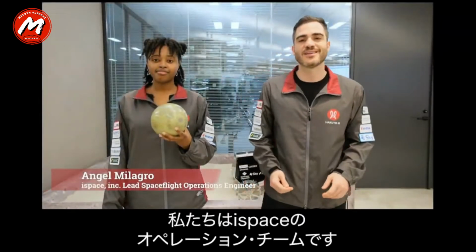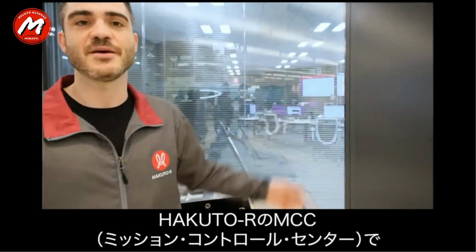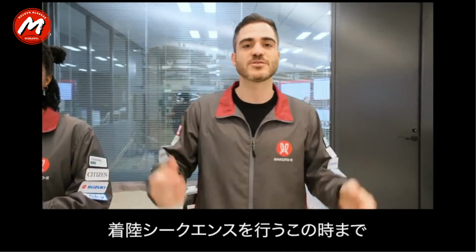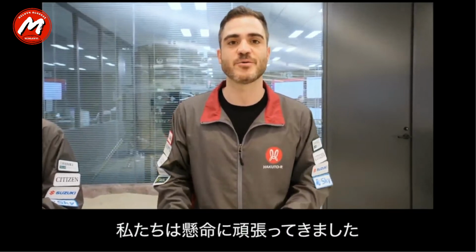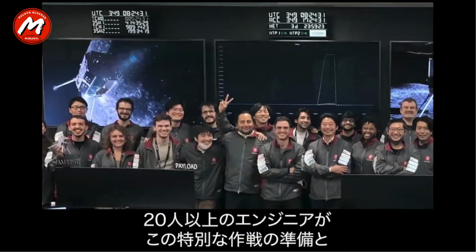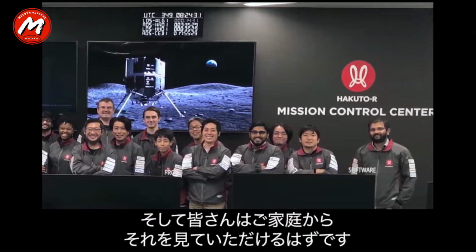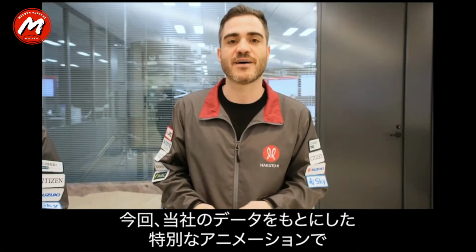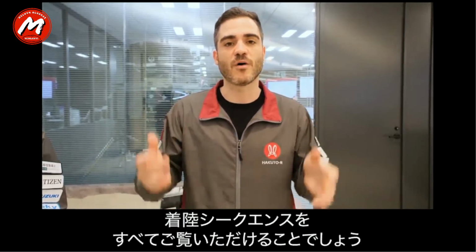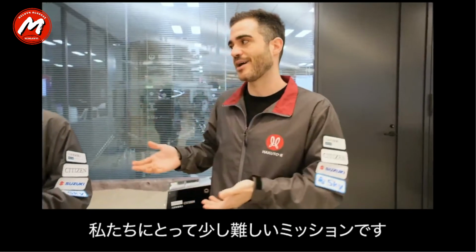Hi everyone, we are the ispace operation team and we are here today in the HAKUTO-R MCC Mission Control Center to execute a really special operation. We have worked so hard to get to this point in which we are going to perform the landing sequence. We are more than 20 engineers getting ready, preparing and executing these special operations, and you are going to be able to follow from home. You are going to have a special animation based on our data in which you will be able to follow the whole landing sequence. For us, it's going to be a little bit more difficult, and Janelle is going to explain why.